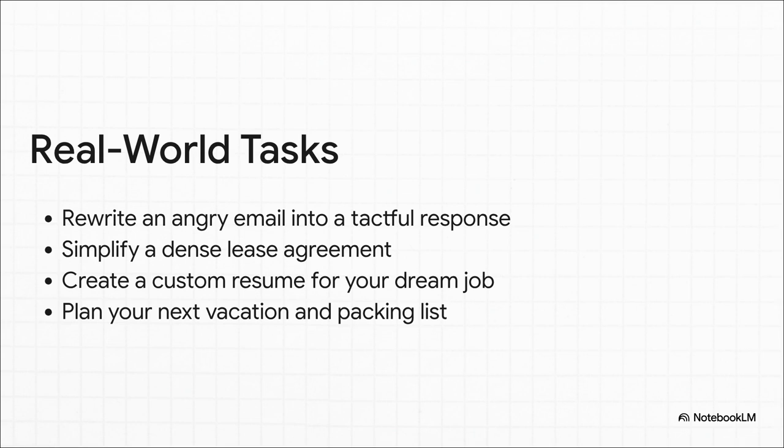We're talking about real-life stuff that can save you a ton of time and stress. You know that angry email you just typed out? It can rewrite it to sound professional and not get you fired. That super dense lease agreement, it can simplify it before you sign anything. It can even whip up a custom resume for that dream job or plan your entire vacation, right down to what you need to pack. This isn't some far-off sci-fi stuff. This is happening right now.